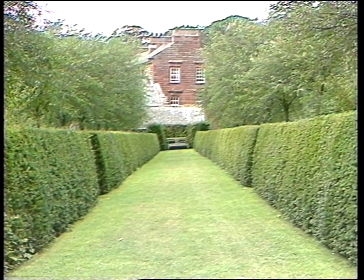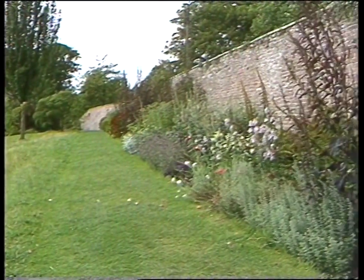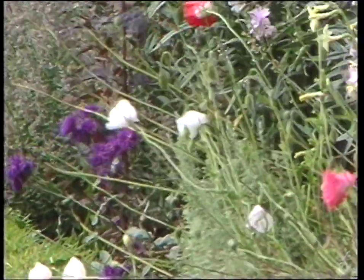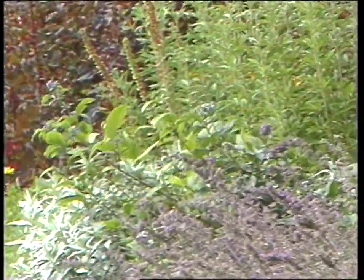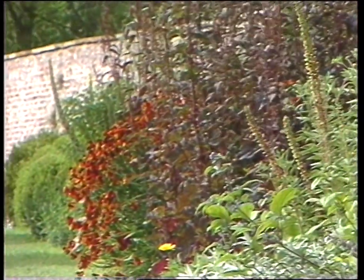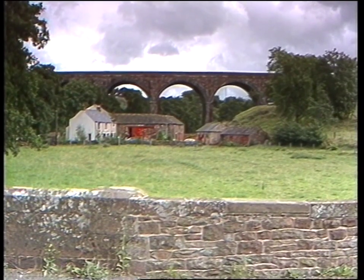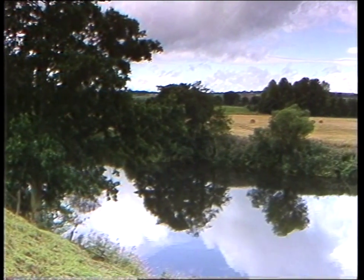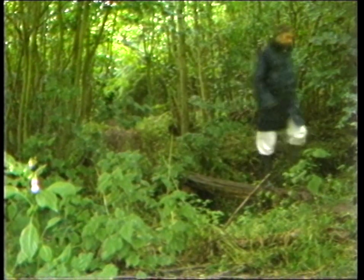The orchard is divided by an avenue of yew, and within the shelter of the 17th century walls, shrubs and herbaceous plants flourish. North now to Lazonby, an ideal centre where we can explore some of the hidden gems of the Eden Valley. Walk south along the banks of the river and you'll soon come to Lacey's Caves.